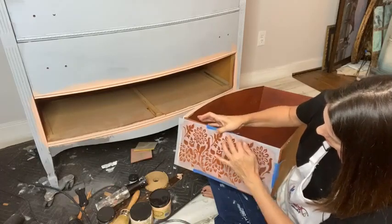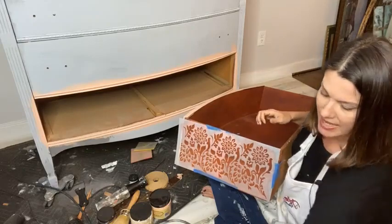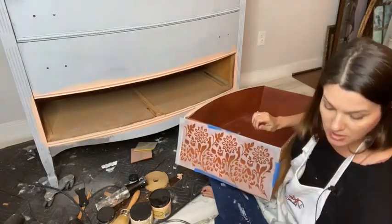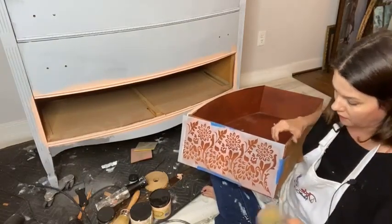Lickety split quick. Okay, so I've got that stencil on here. I'm gonna take my napkin again, because that was a good technique. I'm gonna use my best dang brush, dipped into the metallics, because I poured it out on a little plate, and I'm gonna blot it off, okay?